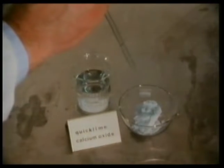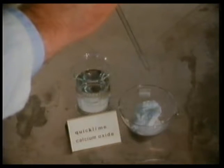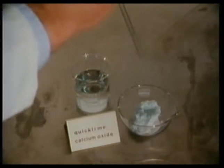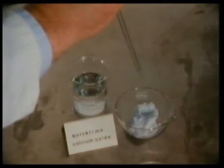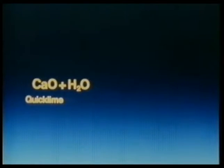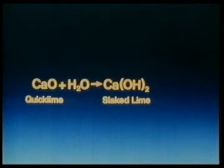Back to the laboratory. Add some water, cautiously, to quicklime. There's a quite violent reaction. You must protect your eyes against splashes. This is what's happening. The quicklime, calcium oxide, reacts with water to produce slaked or hydrated lime, calcium hydroxide, and a great deal of heat is generated.